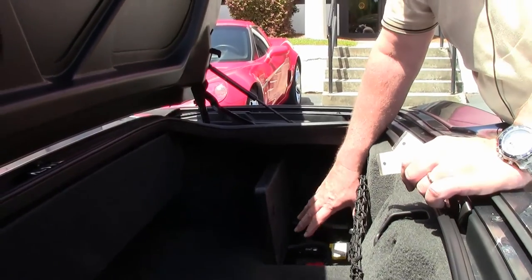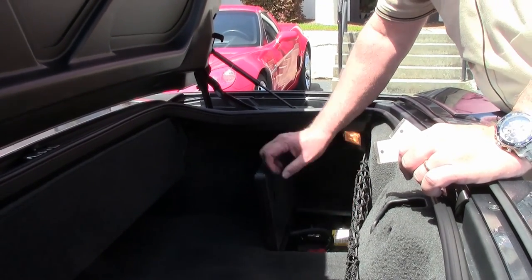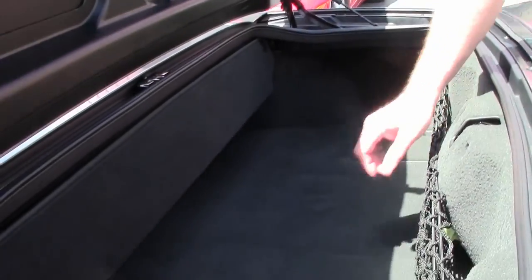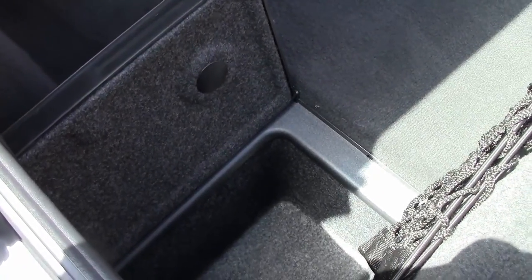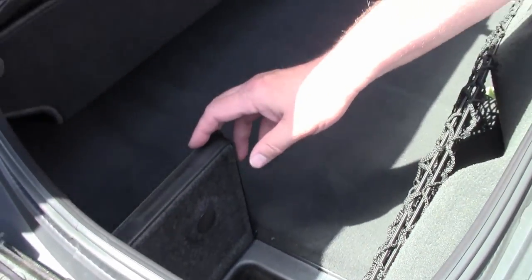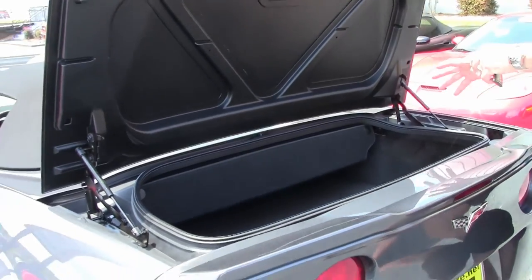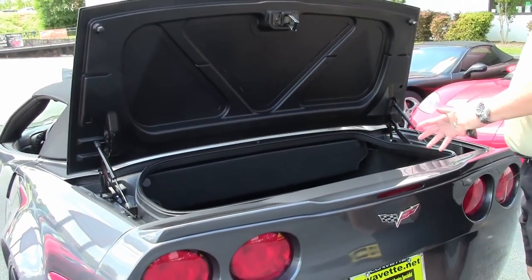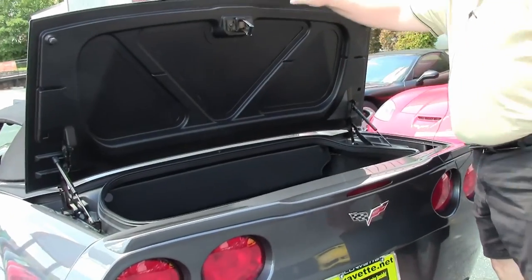You have your battery back in here, being the 427. So it's definitely here and not under the hood. And then, as I jokingly tease, here's the beer and wine well, storage capacity there for anything that you want to keep in. But here is the trunk itself. So there is a lot of room in the C6 Corvettes.